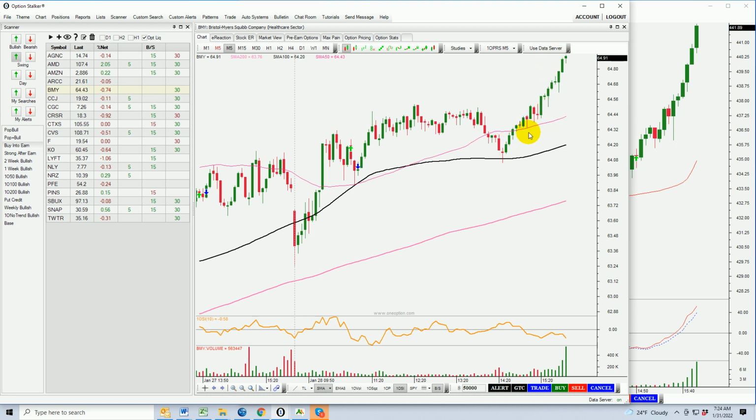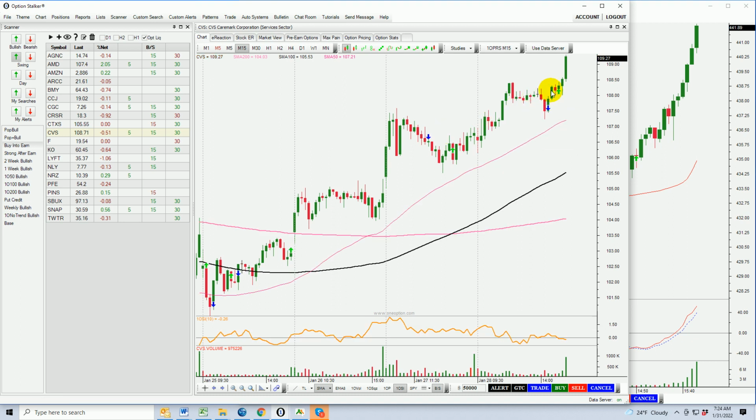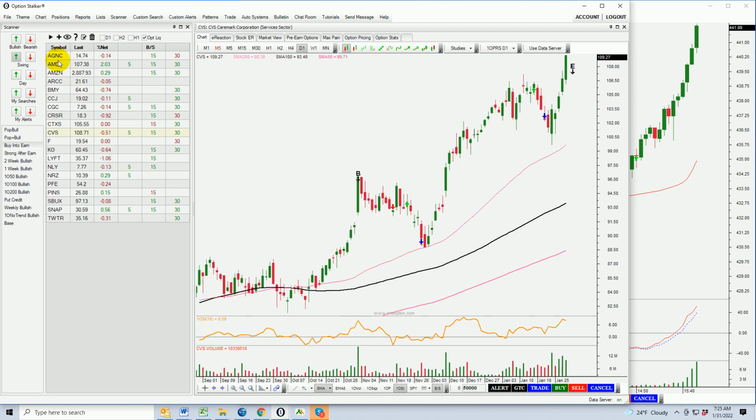BMY participated nicely in that market rally, but BMY, you'll notice, is not on a current buy signal. CVS is on a buy signal. There's your buy signal. Go into a 15-minute chart. There's your buy signal. Go into a 30-minute chart. There's your buy signal. So CVS lines up well across multiple time frames. Well, that's good. That makes it super easy to zero in on stocks that you might like. So this particular search is showing me stocks that like to rally into the earnings announcement. Let's go back to the D1 and take a look at a couple of these.